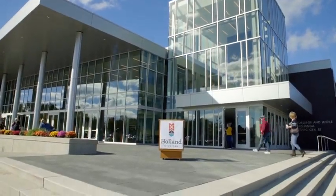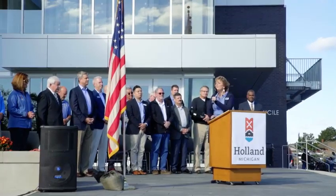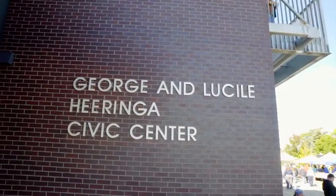Today, I am standing inside of the Civic Center. Those of you that follow local news know that the Civic Center has been undergoing a fantastic renovation. They have the ribbon cutting Saturday, and today we're going to catch up with Mayor Nancy De Boer to learn more about the process of the remodel and the intended uses in the future of the Civic Center.